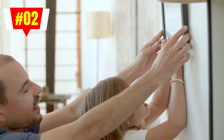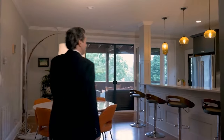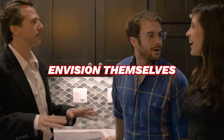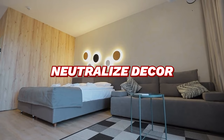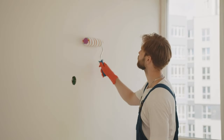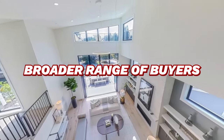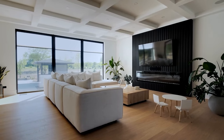Number two is depersonalize. Remove personal items such as family photos, personalized decorations, and unique artwork. You don't want them thinking about you. You want them thinking about the home. This helps potential buyers envision themselves in the space. Neutralize decor. A fresh coat of paint does wonders. Keep the paint consistent throughout. Paint walls in neutral colors to appeal to a broader range of buyers. Consider updating or removing bold or personalized decor. And very important, keep it simple.